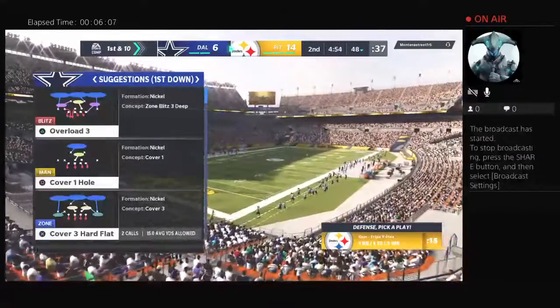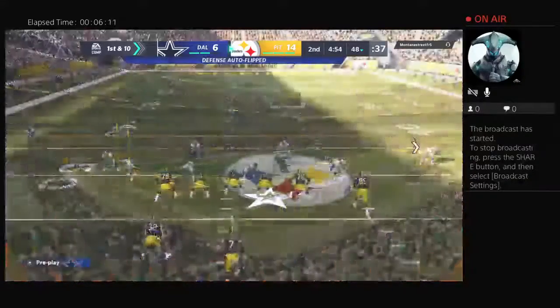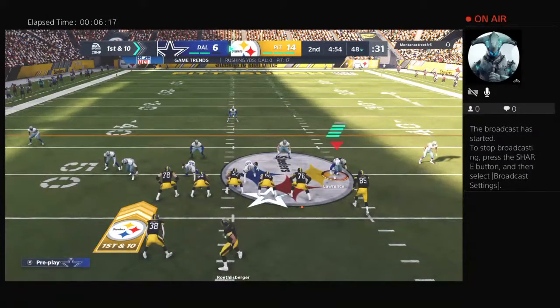Scouting, scouting, scouting. They had to have seen something in their preparation for this game that told them in this situation, if they get the look they like, let's go ahead and go for it anyway. They like being bold.